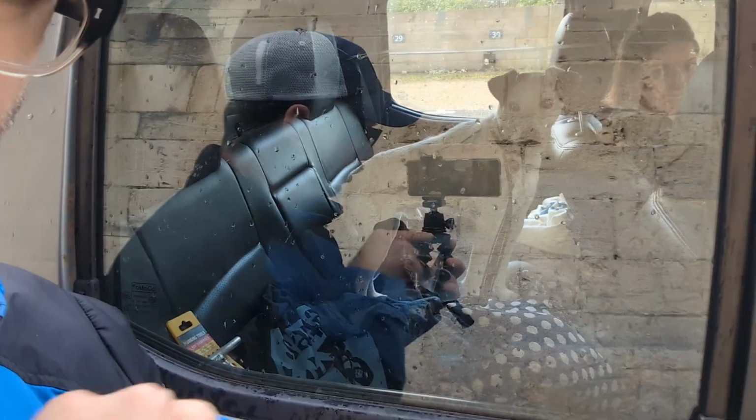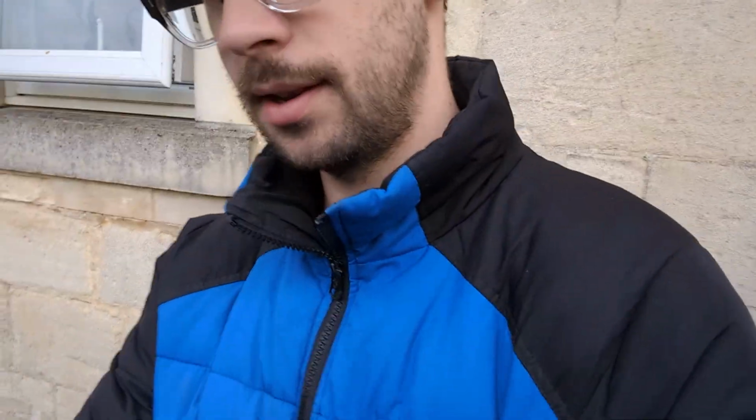It's probably going to rain, so I'm leaving the big camera behind. Can you see me in the reflection? I'm using my phone on the tripod. There you go, that's my master plan in case it rains. I've also got the 360 camera. What? It's just like diagonal.